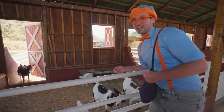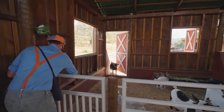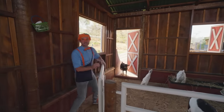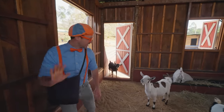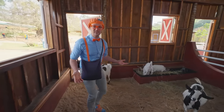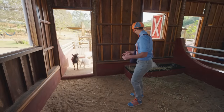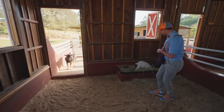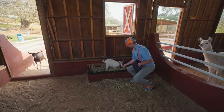Whoa. I should probably go inside, right? Okay. They gave me special permission to be able to come inside here. Okay, hey goats, how are you? Whoa, they are so cool. Yeah, it looks like there's so many. Whoa, hey, here's one right here. Hey, are you hungry? Whoa, how are you?